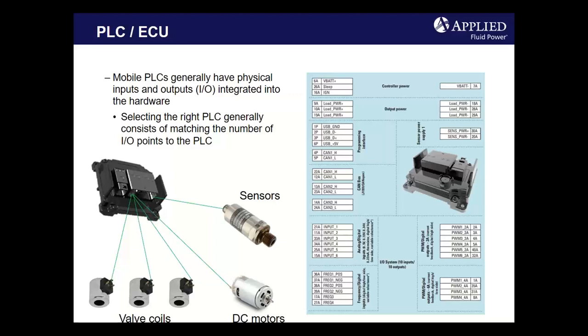Or you may find some vendors that will have a basic PLC with a certain amount of inputs and outputs onto it, and then they'll provide expansion modules that communicate with the master PLC over CANBUS.